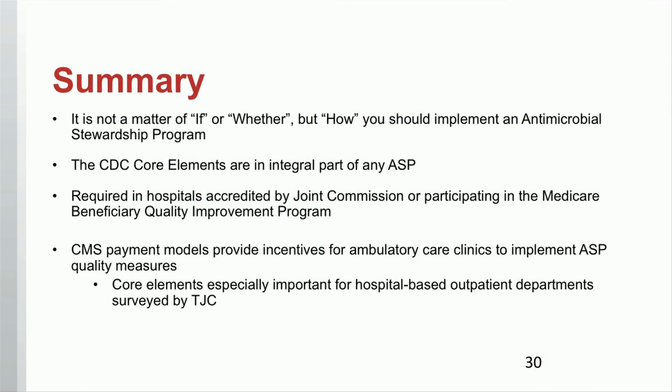So in conclusion, I stole Dr. Srinivasan's line too: it's not whether or if you start a stewardship program, it's how you start it. So what can you do, and how do you continue it? The core elements are a nice blueprint. You do not have to have every single element in every example, but at least try to get one in every category in the next year or so.